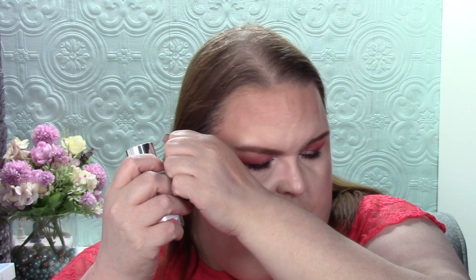Which may sound weird, but I like to wear a perfume in the morning and a perfume at bedtime. I just like to smell it. And I kind of sleep like this. So if I put it on my hand or my wrist, I smell it all night. I love it. Speaking of.